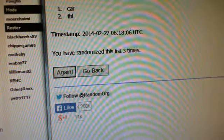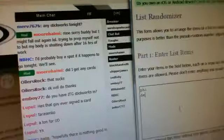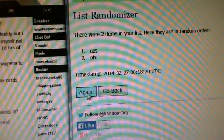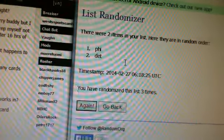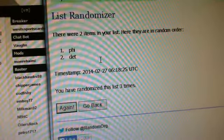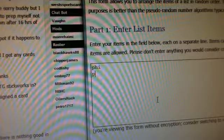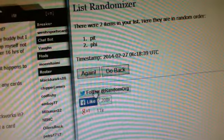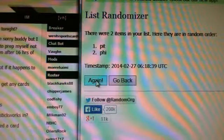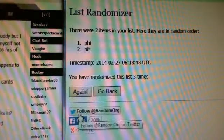Okay, Philly and Detroit for the LeClaire Shanahan. Random three times. There's the first random. Second. And third. Philly gets that one. Third one is Giroux and Fleury jersey, Philly and Pittsburgh. And random it three. There's one. Two. And three. Stays with Philly.